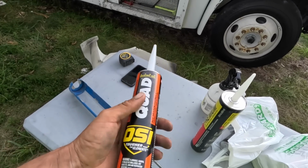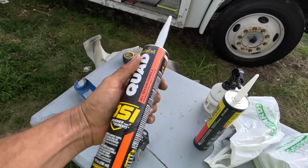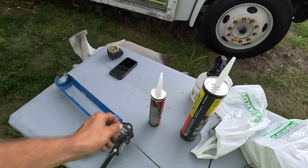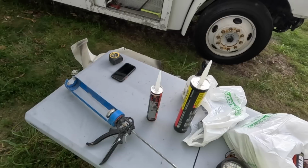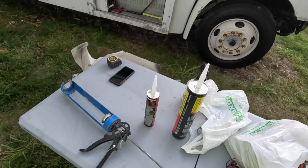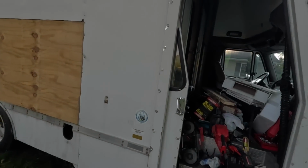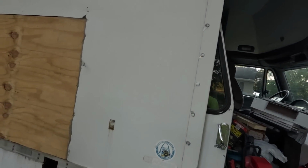It's door and window sealant. You can get this stuff in clear. It's paintable, so whenever I paint this thing, I won't have any issues with that. That's what we're caulking all the outside seams with, and I'm actually stripping the whole truck of all the caulk joints and sealing it up. There's no point in me going through all this work and then having it leak. So anyway, that's where we're going.